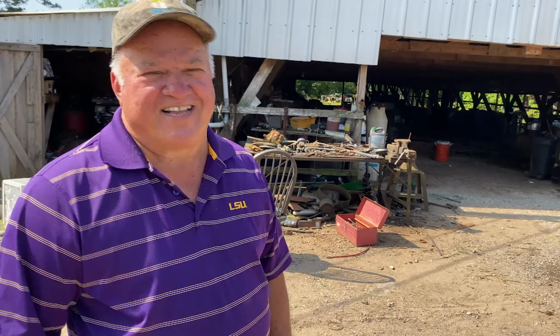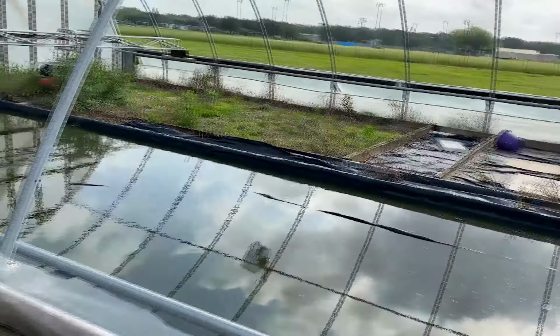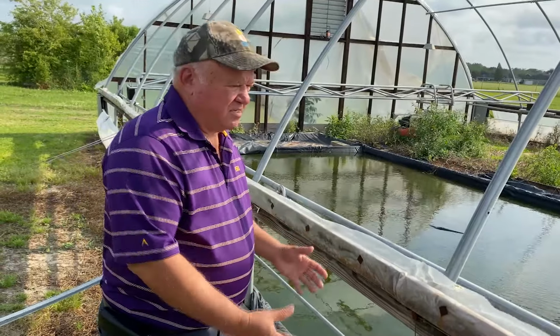That's it for now. See that styrofoam tray over there? You put dirt in it, and we've got a machine I'm going to show you in the morning. You drop the seed in every little slot. Just put that on top of the water like that.